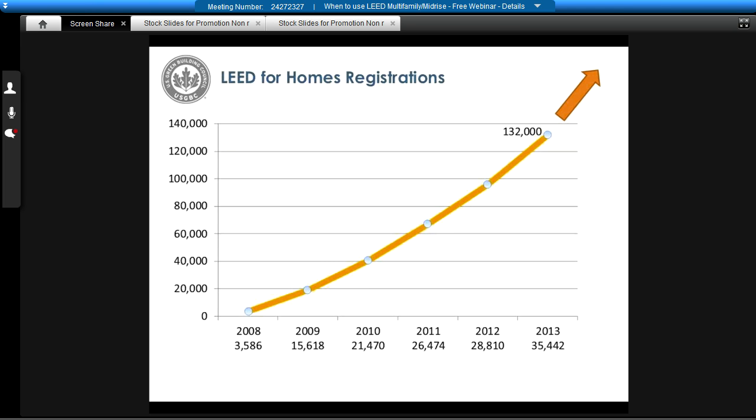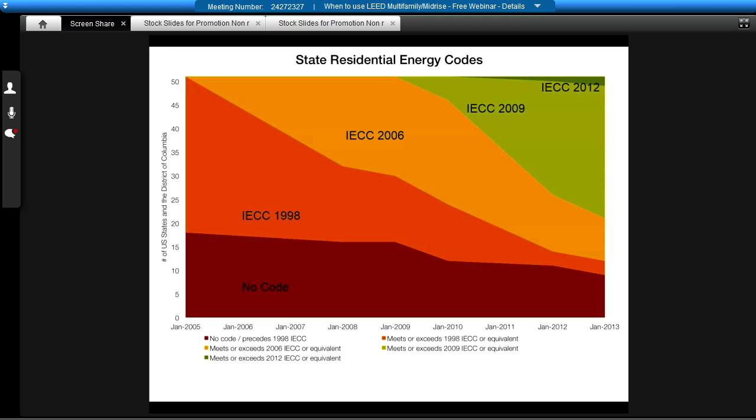Another way to look at this is the growth of the LEED program over time. So the last slide showed certifications, and these are registrations. There's over 150,000, I believe, now. And these are people that are committing their project to certification, probably early in the design process. So it's been a very nice positive growth chart for the LEED program on the residential side.